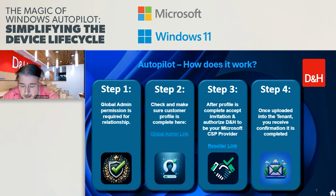And once those devices are uploaded into the tenant, we will send you a real-time confirmation as the reseller. This way you know that it has been completed and you can notify your customer that it's been loaded as well.